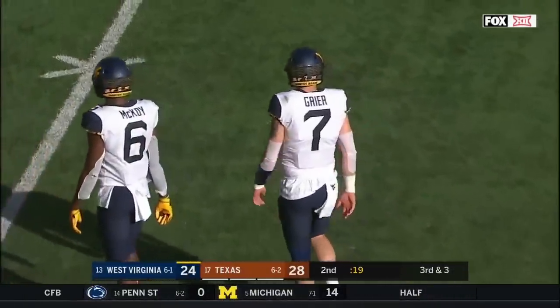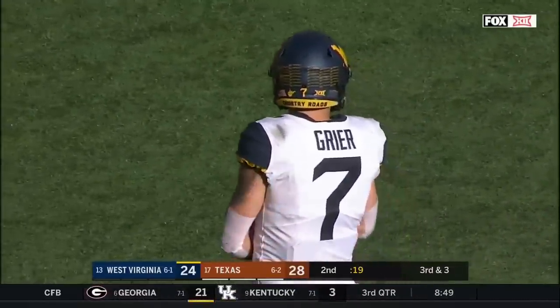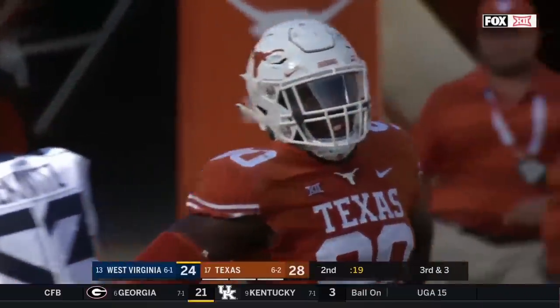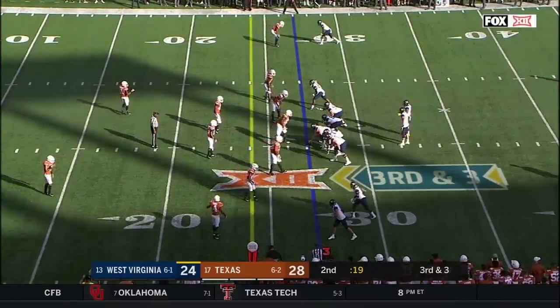Yeah, Texas did a great job there of bringing a little pressure so that Greer couldn't hold the ball in the pocket and get the ball down the field. They were trying to work to Sills once again. He's the target they want. He's going to be at the bottom of your screen working against a freshman, Anthony Cook, number four.